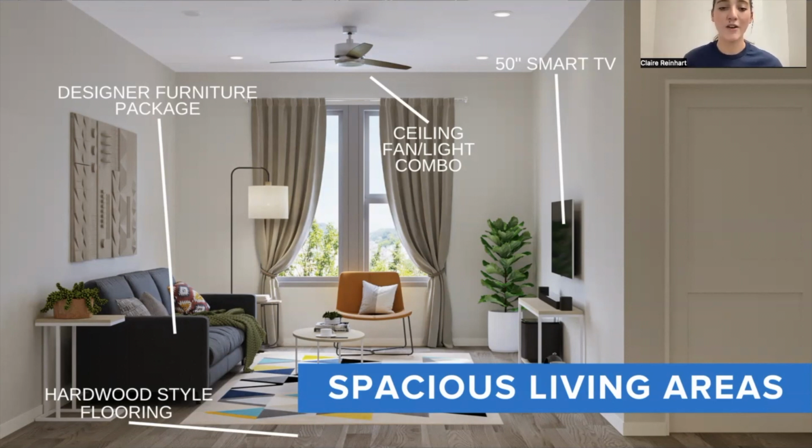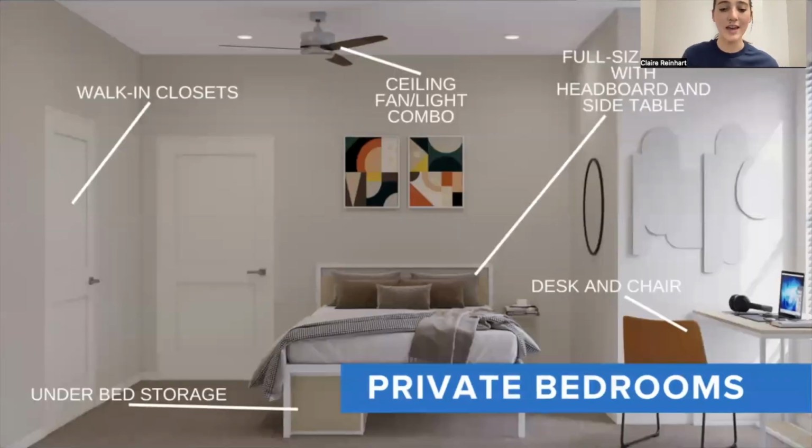And we have hardwood style flooring throughout the unit, except for in the bedrooms, it will be carpet like you see here. And in the bedrooms, we include a full-size mattress with the headboard, side table, storage underneath, desk, and a chair, so you kind of have your own private study space. And all of our floor plans offer private bedrooms and private bathrooms, so you don't have to worry about sharing the space with anyone, which is nice.